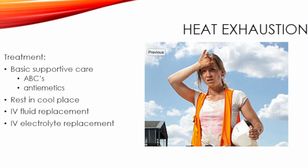And we're going to obviously have the patient or bystander rest in a cool place, and provide fluid replacement and electrolyte replacement, whether it be IV or oral. So fluids, lots of water, and electrolyte replacement like a Gatorade.